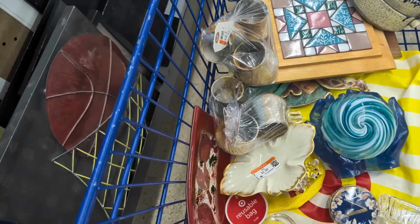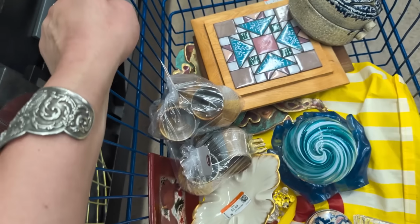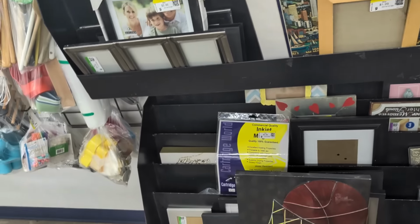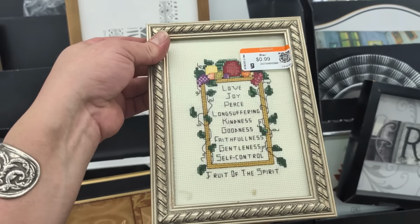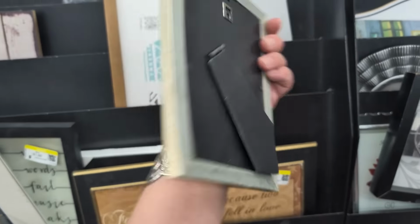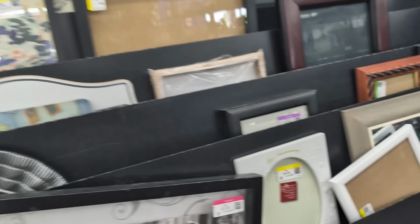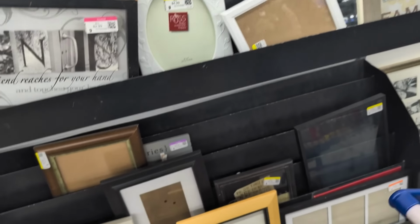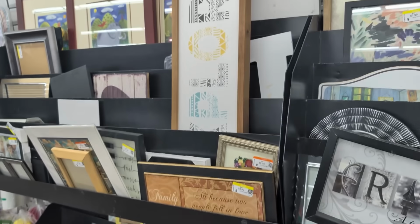Well, I thought about it. And instead of putting them on a shelf, I guess I'm gonna put them right there. I'm a mess. I'm a mess. Oh God. Needle points can do well. I'm not excited by that one. And it doesn't look like there's really anything else here in frames. I think it might be time to head down the road to the next store.